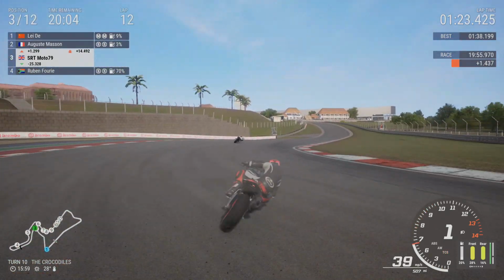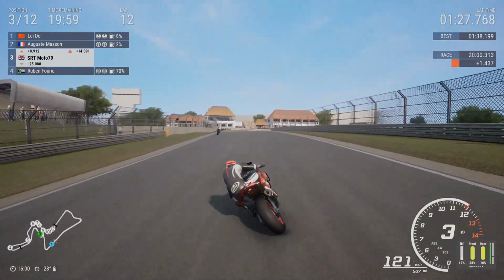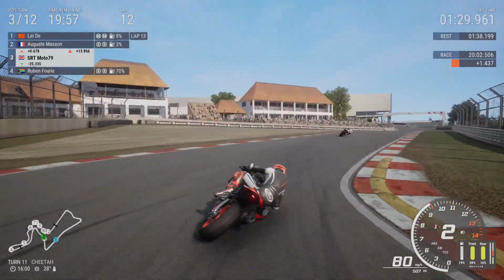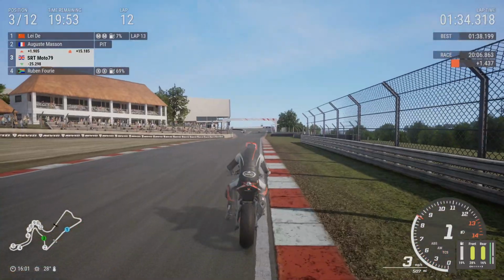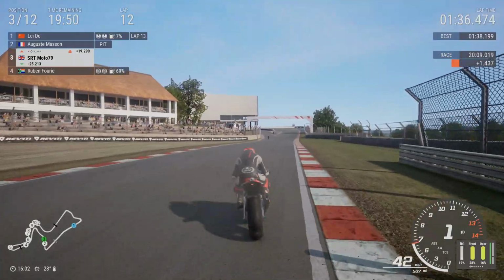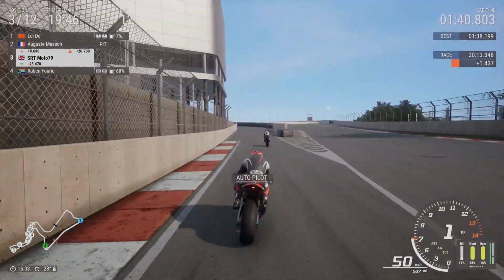I think, well, what do I do? I'm 14 seconds behind. I'm thinking about the gap too much into Cheetah corner and the last one before the pit entry, and I'm off again. I think, well, now I'm miles behind. I'm 20 odd seconds behind now, so I might as well bite the bullet and go into the pits.